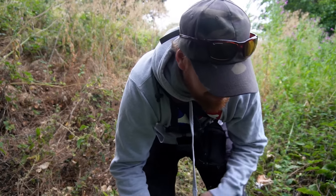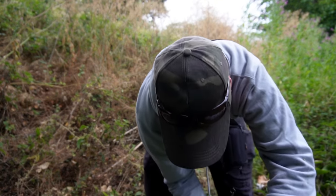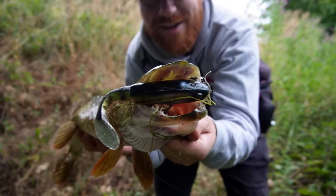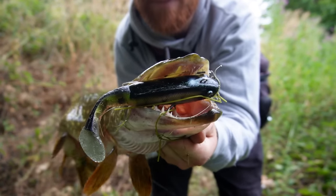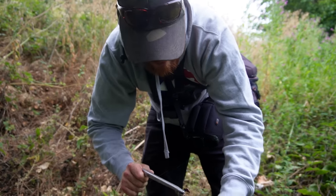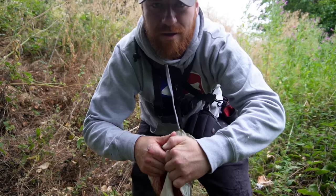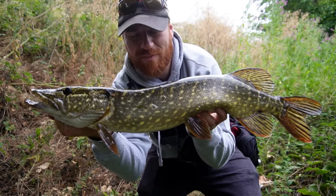Well, I was hoping for a decent fish in this swim. Well, I've got one bigger than the ones I've caught so far, but not quite as big as I thought it was when he first went for my bait. Absolutely slam dunked it, look at that. Crushed that bait. Mick hybrid. There we go. Teased it out there. Beautiful pike. No monster. Probably about 5 pound.